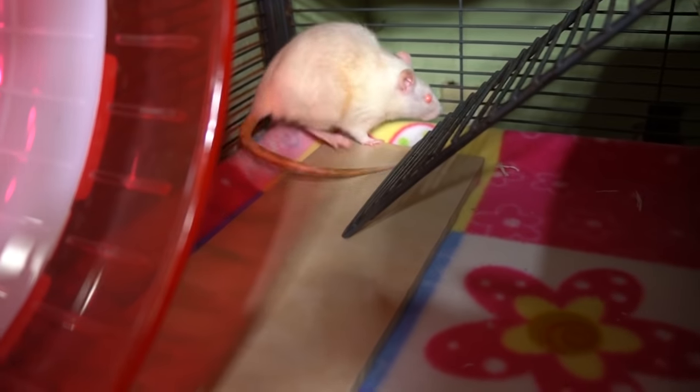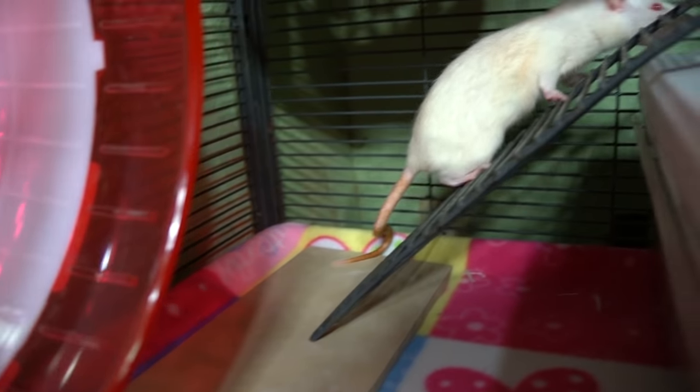And then over here, where Stella is, a piece of tile. And that is actually cooler than the rest of the cage. So if they get a little hot, they can go and lay on it and cool down.